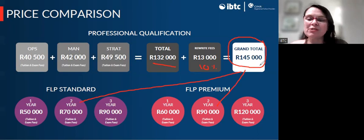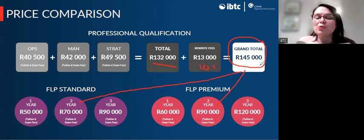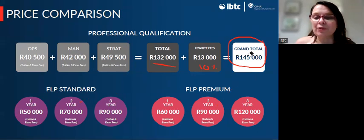The benefit of the traditional route is that you can buy it piecemeal and you can work through it over time, and you can pay it off. And with FLP, it is a huge chunk upfront, but you can qualify faster. We are looking into financing options, and we should have some options within a month or 2.